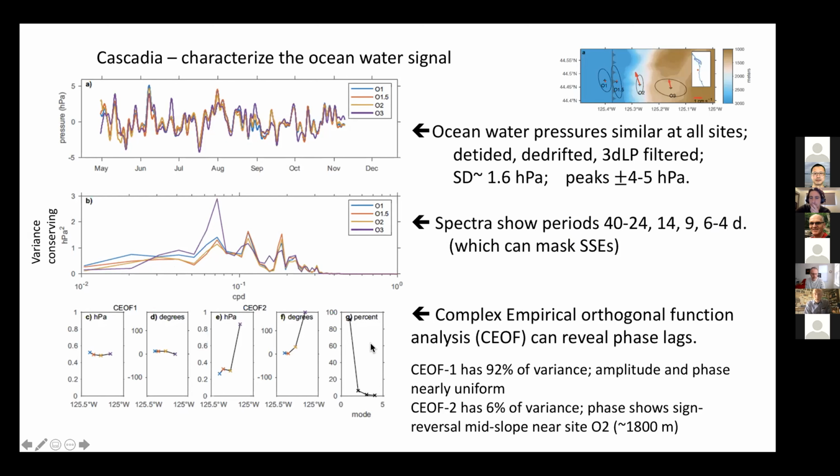Let's see, where did my pointer go? There we go. And the leading mode had 92% of the variance. The second mode had 6%. And the leading mode was very uniform in amplitude and phase across the slope. The second mode had a phase reversal by 180 degrees. It basically changed sign from onshore to offshore.